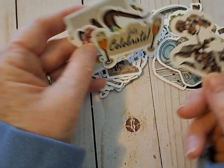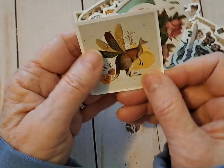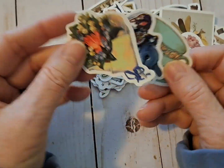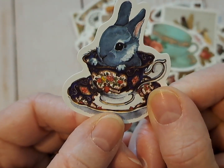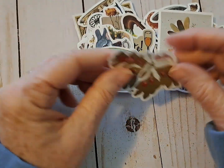Just thought I'd give you an idea of what you might be able to find. I love this one. Oh, and this one here for the bunny and the teacup. Oh my gosh, that's so cute. And that teacup I like.